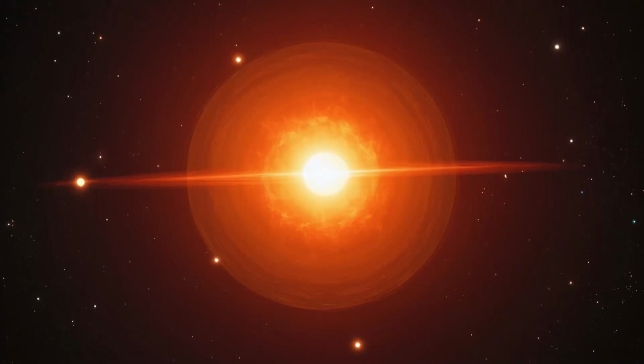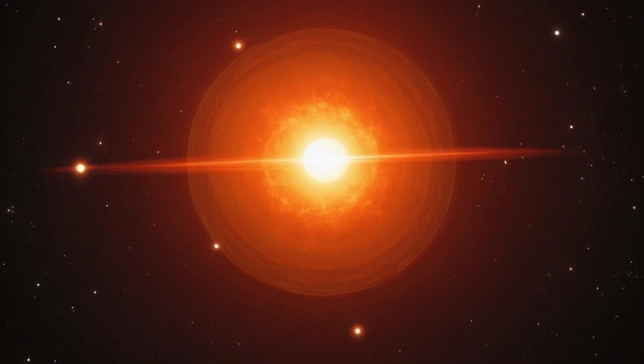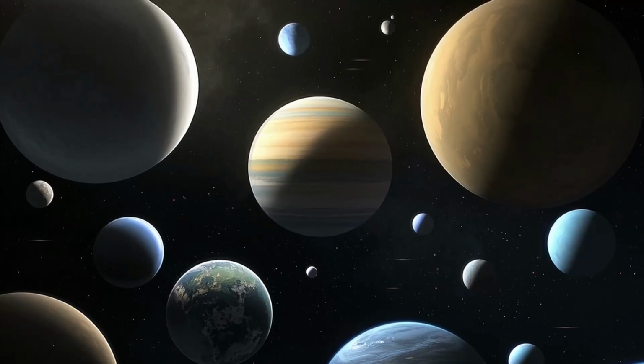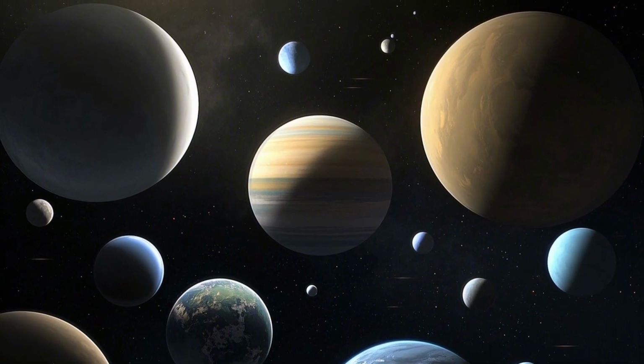OGLE-TR-56b orbits its star in just 1.2 days and has a surface temperature near 3,000 degrees Fahrenheit. It is a classic example of how close-orbiting gas giants stretch what we understand about planetary stability.